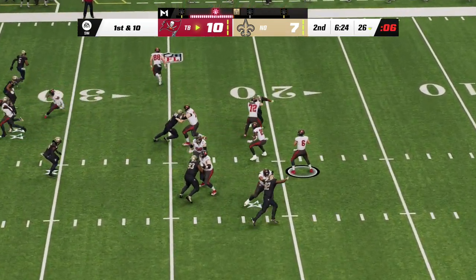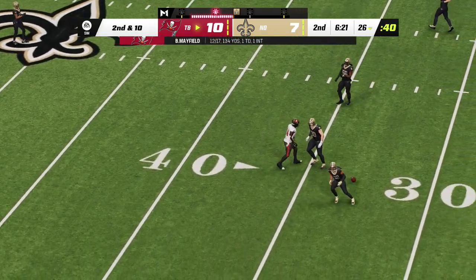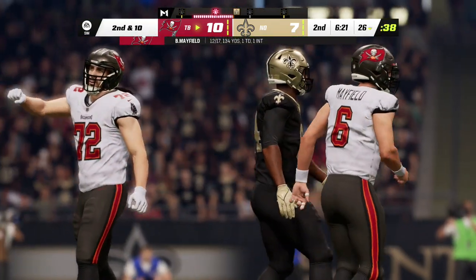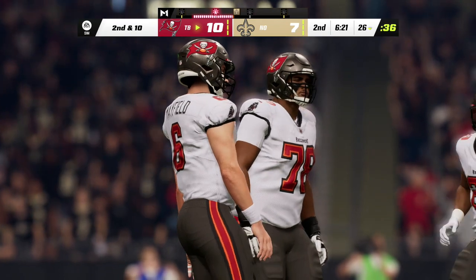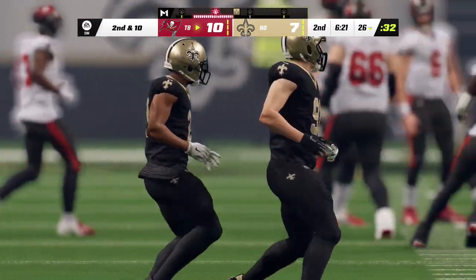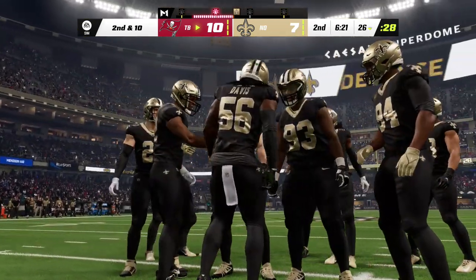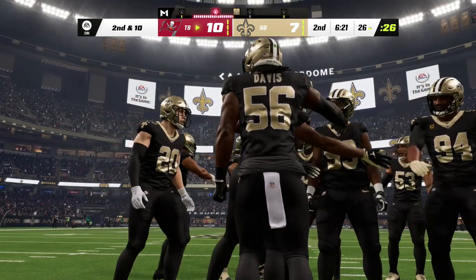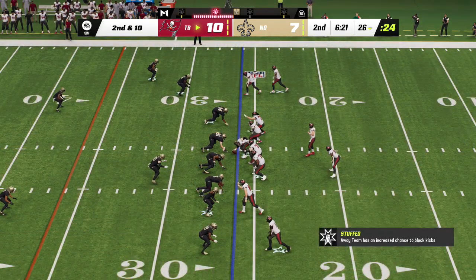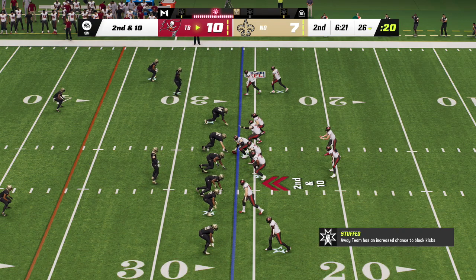On 1st and 10, Mayfield. And this one nearly picked off. Yeah, kind of surprising to see a defender of his caliber let it get away, but get away it does, and it's 2nd down. The name of the game is always on defense, put pressure on the quarterback, and that's exactly what they've done today. It looks like they've got him a little bit rattled. That would have been the 2nd interception in the first half.